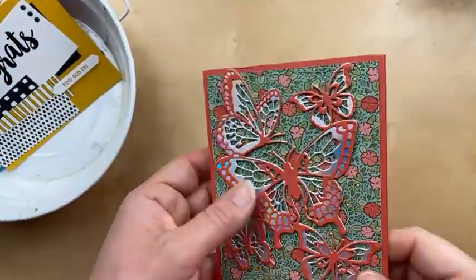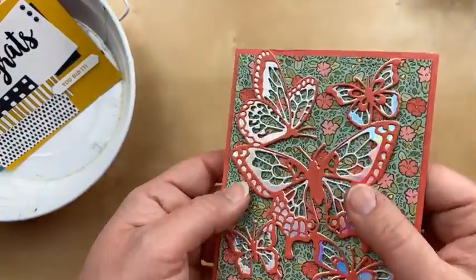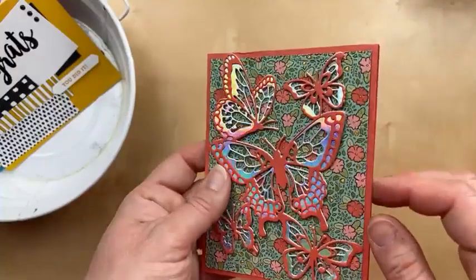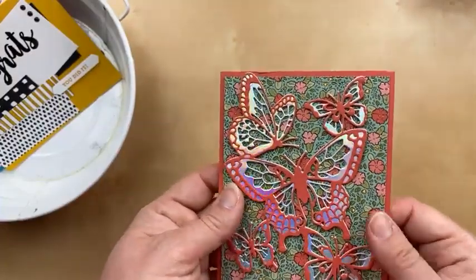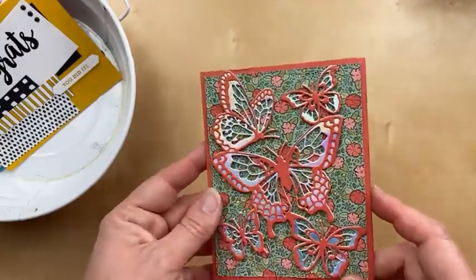Look at that shiny paper. What? This one's from Maze's Sam, and she used some foil paper to do the detail dies. So this is two detail dies. We got the Calypso coral on top of that foil.